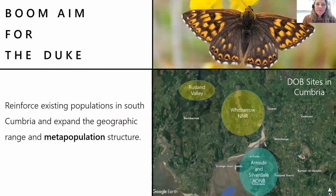The Duke of Burgundy has seen a shocking statistic of up to 85% distribution decline nationally since the 1970s. And this is mainly due to habitat fragmentation, changes in management of habitat, and woodland coppicing changes as well.